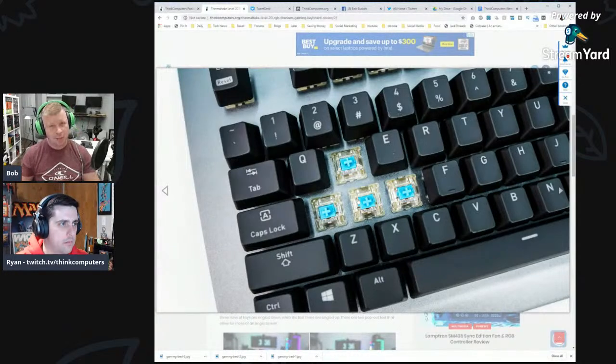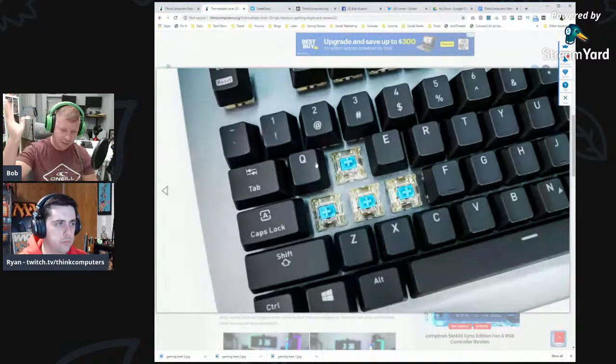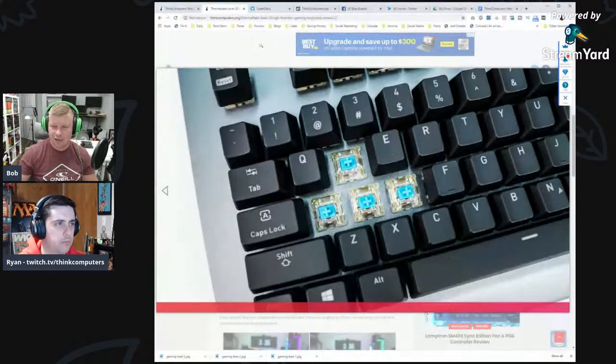And at least in my opinion, Cherry MX feel different than your Gaterons, your Kales. It's just something about them. They feel different. They feel better, in my opinion. Obviously, that's up for debate because I know a lot of people use different mechanical key switches. But for me, Cherry MX is like the gold standard, I would say. Yeah. So it's nice to see it here.